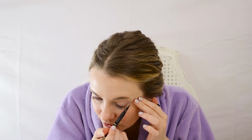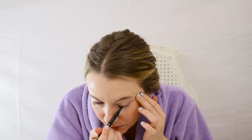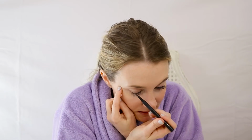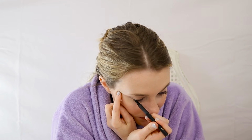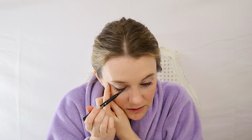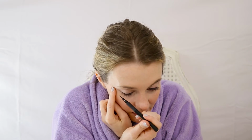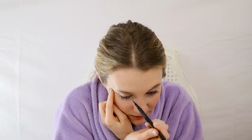It's got a really sharp edge, and it's really easy to make a cat eye with it. The thing about this one that is so much better than the Stila is that it lasts a lot longer. Even though the Stila one claims to be all day wear, it's really not, because what I would find with that one is that it would bleed, and it would end up wearing off throughout the day. So this Tarte one is great, and it lasts all day. So that's what I've been doing with eyeliner.